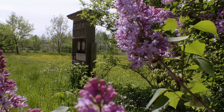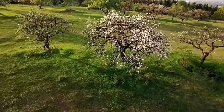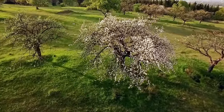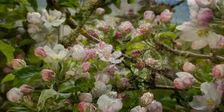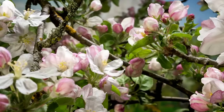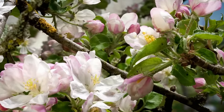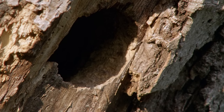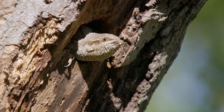The bee hotel is now surrounded by colorful blossoms, providing plenty of food for its residents. The old orchard trees have catered to generations of bees and depend on their services. The open shape of the flowers makes them easily accessible. The trees also attract other kinds of creatures. A wryneck.